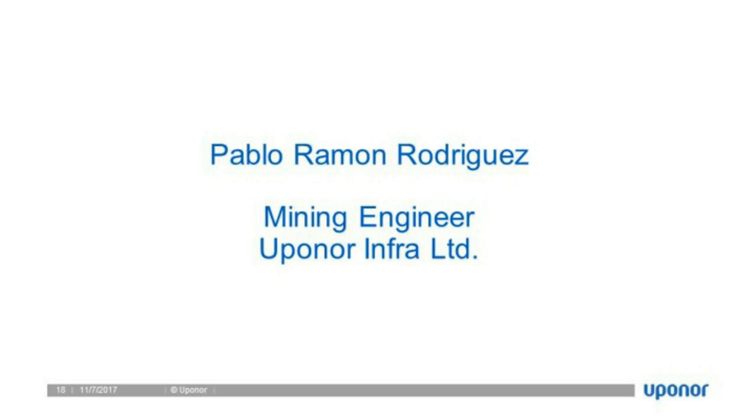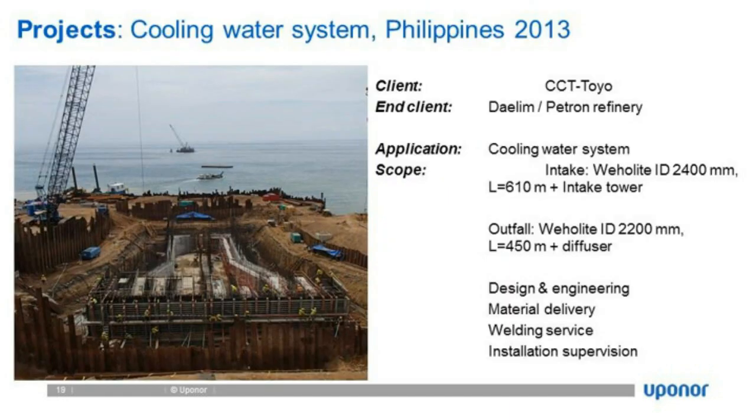My name is Pablo Ramon. I'm from Uponor Infra in Finland. I belong to the Project Services Department, and we are in charge of all the marine projects all around the world. I mean, projects for large diameter pipes with Weholite, that is the pipe that we are going to talk about today. I would like to show you 4 projects that we have carried out in the last 3 years that can show a lot about how Weholite is installed in this kind of application.